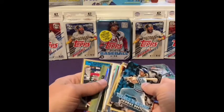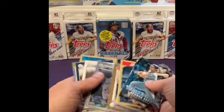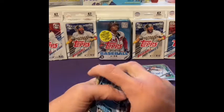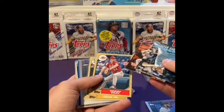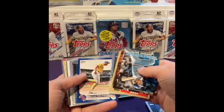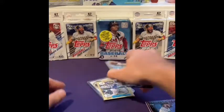Where's that Tatis insert hiding? Somewhere around here. Come on. Pavin Smith numbered card. Tatis is in there somewhere. Gotta be. We got the Tatis 87 throwback and the Vlad 87 throwback. Oh, there we go. Tatis, Vlad, some star power in there. Acuna, Pavin Smith, Brandon Marsh. Okay. Not bad.